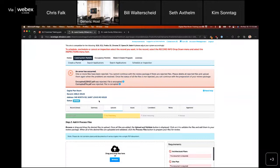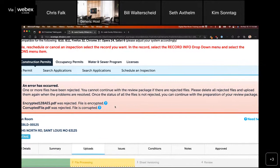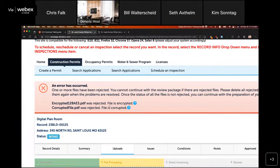So we're going to do this automated check right up front so that if there are any issues with any documents in your submittal, you can be alerted and you can go ahead and immediately take those next actions to get a good set of documents so that there is no further delay in getting your plan review started. If you have any issues, a red box will show up at the top of the screen here. That's going to show me what the issues are.